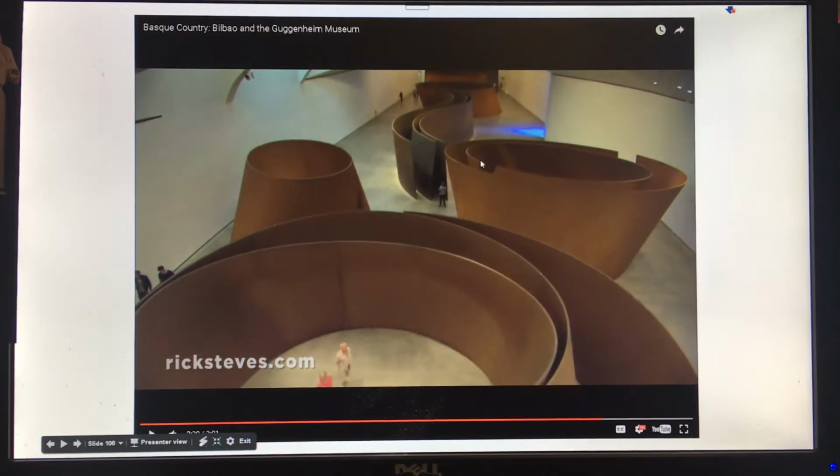Just Richard Serra is the artist of these pieces, and he has a piece in the garden backyard of the Nasher. It's the piece that kind of looks like this. The two steel plates that you can walk through. That's Richard Serra.